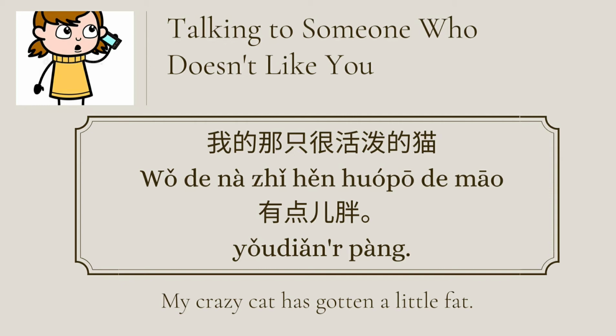So you can use an adverb. Here is a 很 and then 活泼 as a phrase to modify a noun, a cat or a person. So here is a 很活泼的猫. And the full sentence, 我的那只很活泼的猫有点胖. Okay, so that's the whole sentence. The possession, the number, what kind of cat it is, the modifier, and then the rest of the sentence.